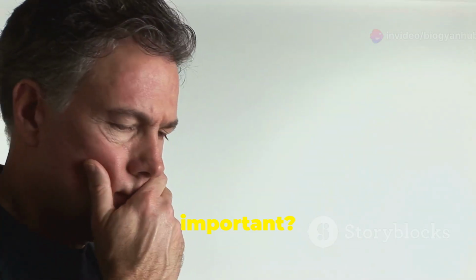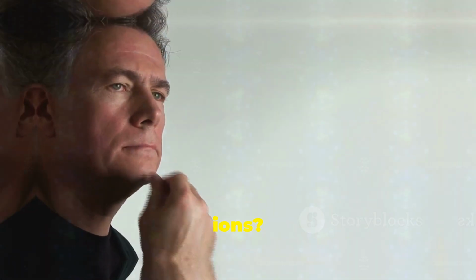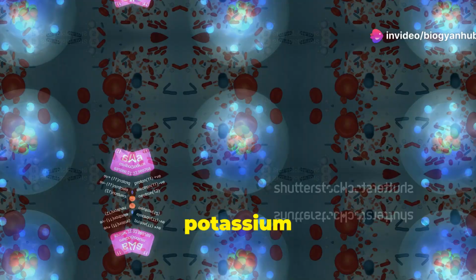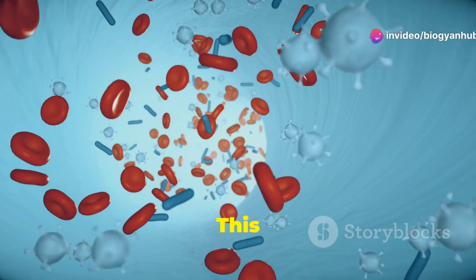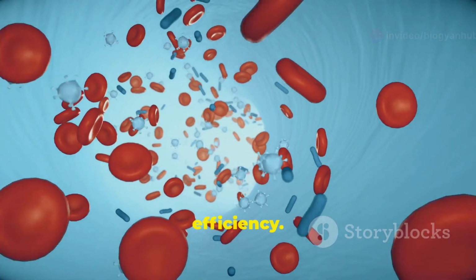But why is this important? Why do our cells need this continuous movement of ions? Think of it like this. Your cells need the right balance of sodium and potassium to function properly. This balance, known as homeostasis, is vital for the cell's survival and efficiency.